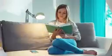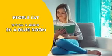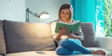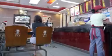Scientists have also found that people eat 33% less in a blue room. Blue is known to calm you down, physically lower your heart rate, and actually decrease your appetite. No wonder McDonald's, KFC, and Burger King use hunger-provoking red instead of calming blue in their restaurant decor.